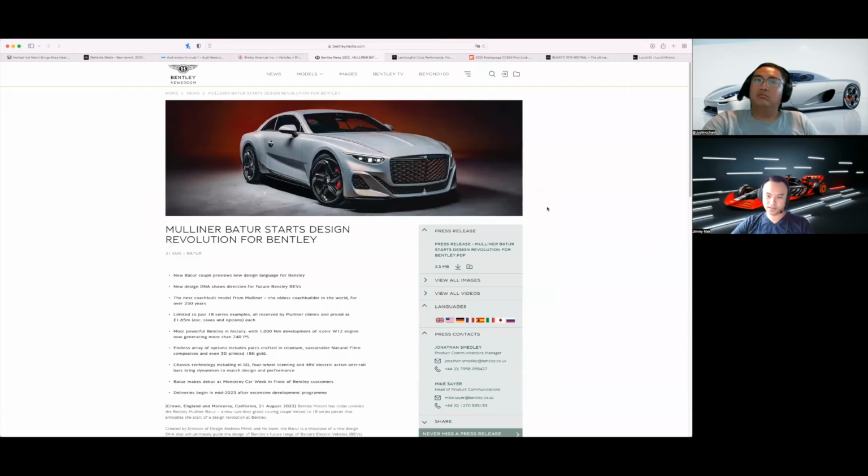How's 18 cars sound? Because Bentley has you covered. The Mulliner Batur, I don't know how to pronounce their names properly, so I'm gonna butcher it. I think it's Batur or Batter, I'm not sure. Anyways, it's essentially the Conti GT with bling on it. This is a whole different look. It's completely reworked, but it's limited to 18 units.